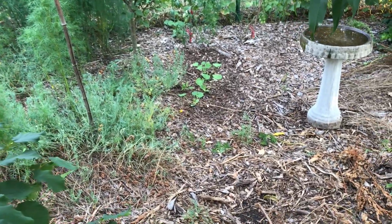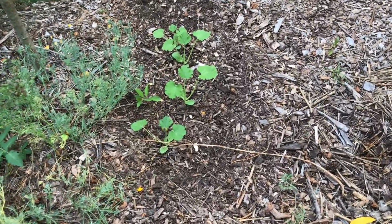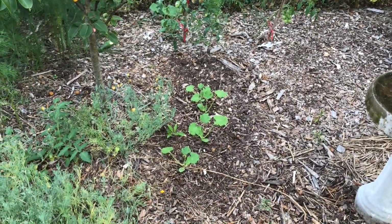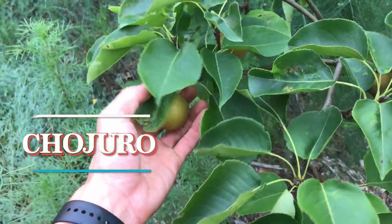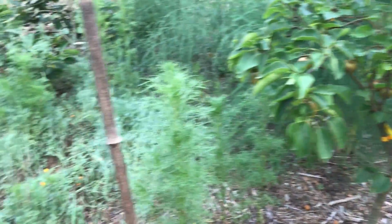And you can see we've got some zucchini coming up over here. So I showed you guys probably in a previous video how I did that, or in the live food forest video, maybe. And that's a zucchini planted underneath the fruit tree right here. We like how that works real well. So this looks like it's gonna give us a nice little harvest again, like it did last year. These Chijuro pears, I love them. So good. So this young little tree produces well for us.